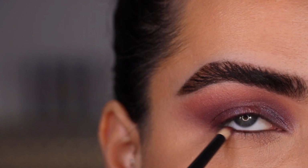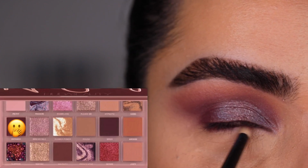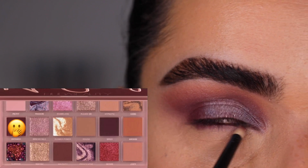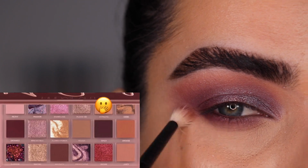For underneath the eyes, I'm going to grab that color Untamed on my REPHR number 3 brush and I'm going to blend it all through my lower lash line, starting from the outer corner and bringing it inwards. And then with the color Hypnotic and my number 14 brush, we're going to smoke that out.